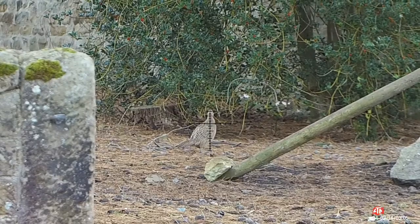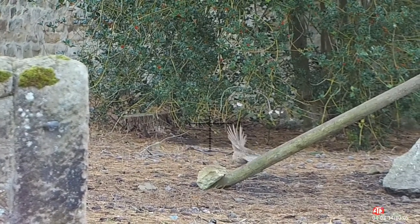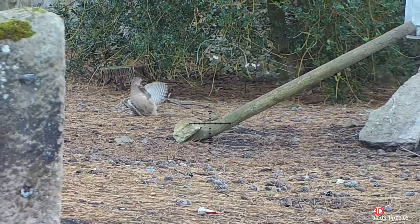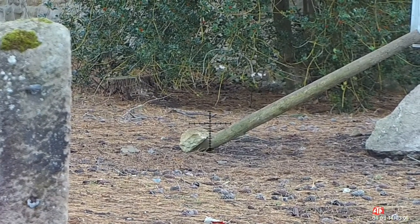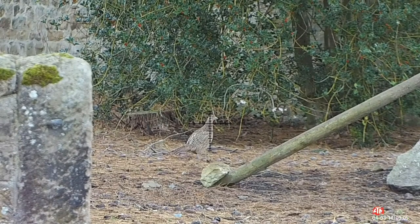Here we go, another visitor, looking for that perfect headshot again. Another clean dispatch, and you can usually tell it's a good headshot when you see that neck movement. They try and lift their head up, but there's nothing there. Here's another slow-mo for you.